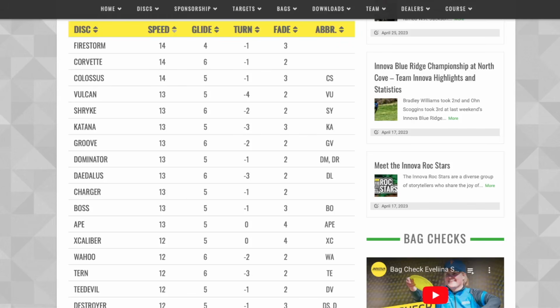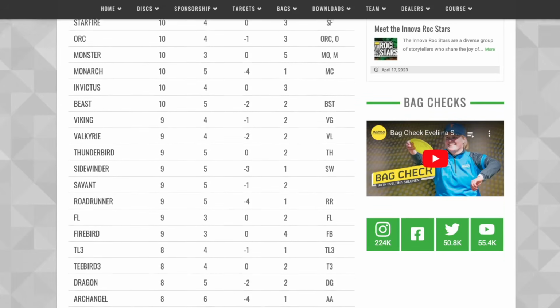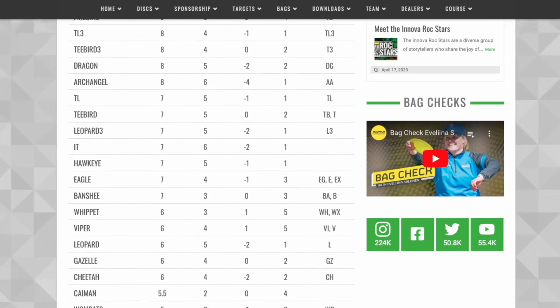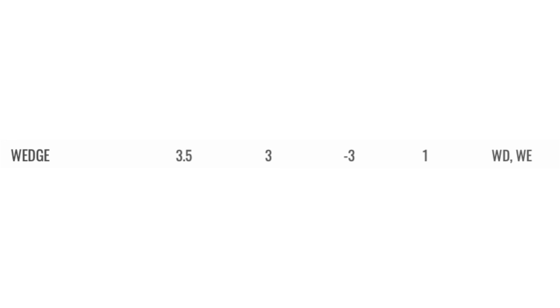So how does MVP's approach differ from the originator of the flight number rating system, Innova? Well, if we look at this list of discs made by Innova from their own website, we have 114 discs in total, and just 3 have a 0.5 increment: the Wedge, the Rock X3, and the Cayman. Innova also takes a completely different approach to changing flight numbers based on plastic, in such that they don't.